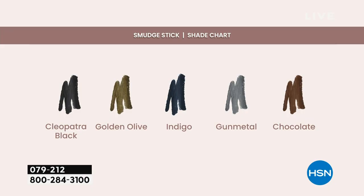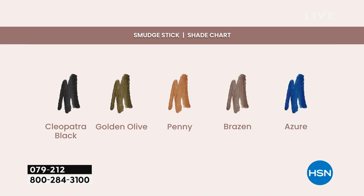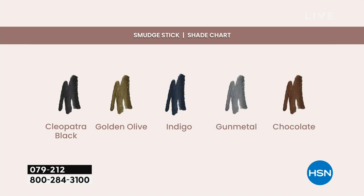Okay, here are your two choices. You can choose azure blue, penny, golden olive, brazen, or black is the one choice. And your other one: Cleopatra black, golden olive, indigo, gunmetal, or chocolate. I love that indigo. That's a great one. If you're blonde and you have lighter eyes, go with that one. All the rest of us, the other.